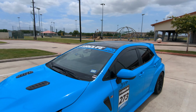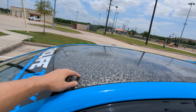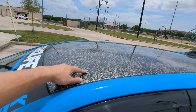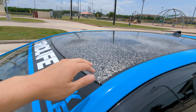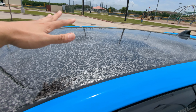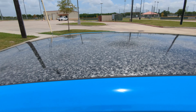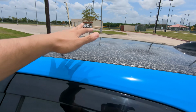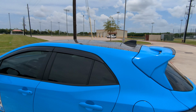But before I got that done, I actually had the roof done well before that over at JTP Automotive. I forget the name of the wrap, so I'll put a link in the comments or the description box. But this is a gloss forge carbon wrap. It is not a real carbon roof. If you're well aware, the Core doesn't come with the carbon roof. That's only on the Circuit and the Morizo.